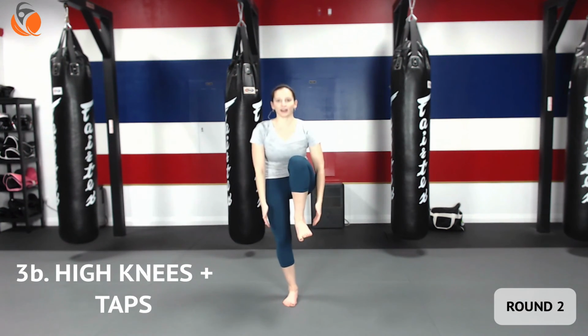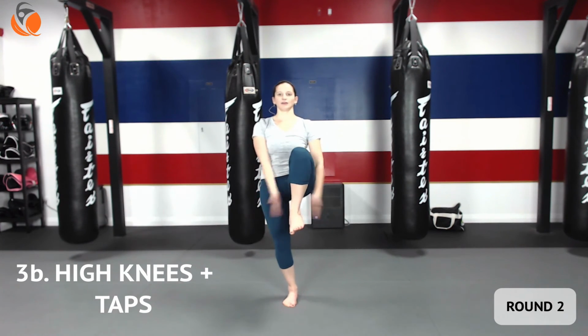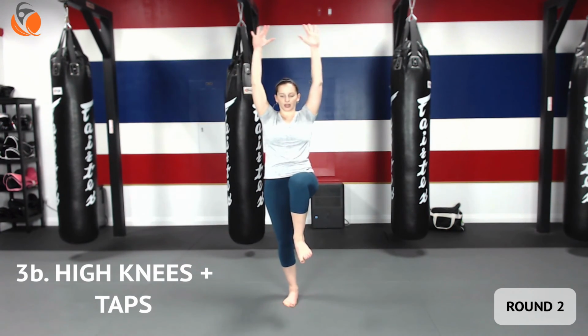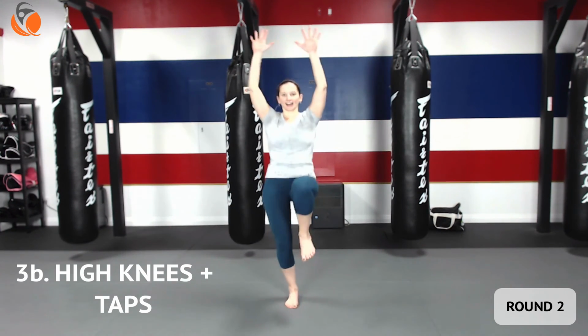5. You'll notice I'm not crunching down to reach my heel. Tall, lift the knee up, reach for the heel. If you can only touch your knee, that's okay. 1, 2, 3, 4, 5. Where were we? 5. 1, 2, 3, 4, 5.